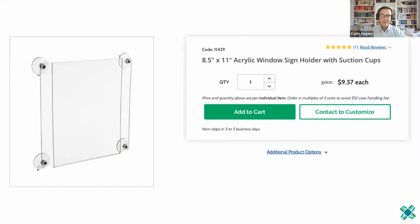And it's a really good idea, if you can afford them, to have a number of these in all of your library branches so that they can be used and moved around, and they look professional. Again, something that people can't write on, and they come in handy.